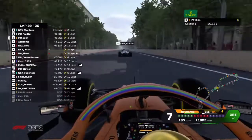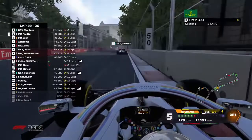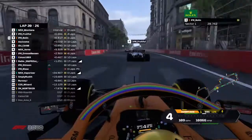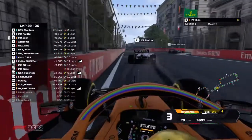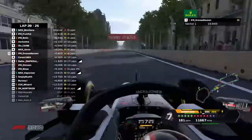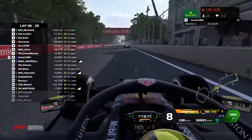Now he's got to go. He's got to break away, because if he's still only half a second ahead by the end of the 25th lap, he's going to be in big trouble now from Fruitful. Fruitful's tyres are going to last. Those soft tyres are going to wear very quickly, so he's got to get the jump now.